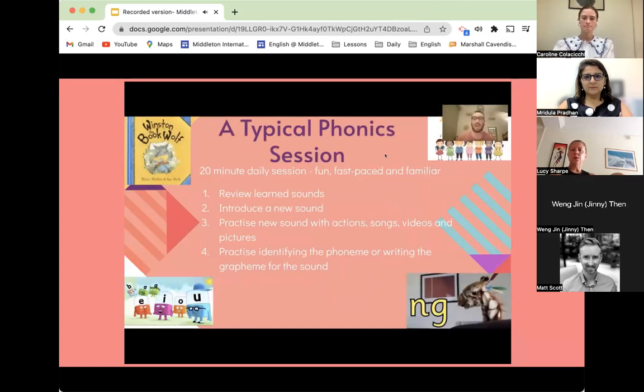We might look, and then we will introduce the new sound. So after we've looked at previous sounds, we'll introduce a new sound. The sound we did today or the other day was ow. So ow, that is in the word cow and wow and now. So we'll practice that sound by actions, songs, videos, and pictures.